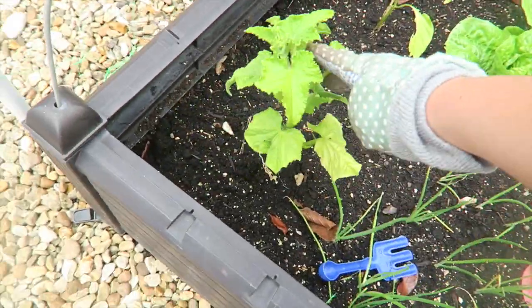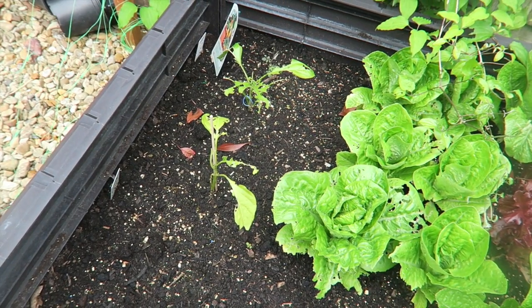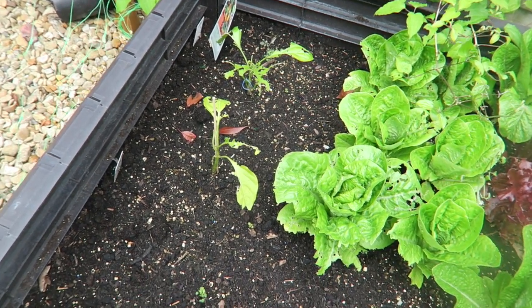This is my cucumber plant, which is growing nicely. Those are my other pepper plants. Look what the evil slugs have done to them. So I will show you once I've laid some pellets down there. I'm just going to put them around the pepper plants and hopefully they'll still grow.